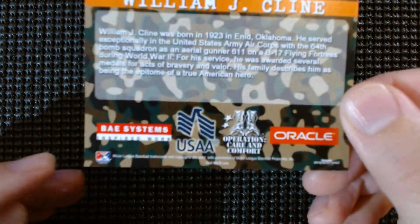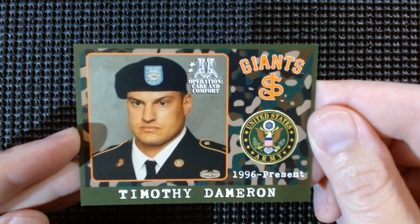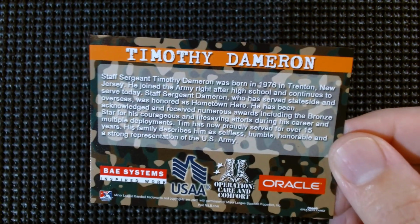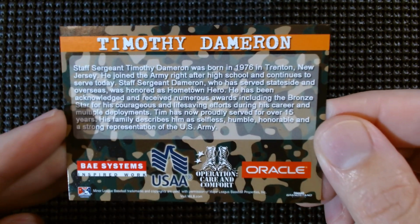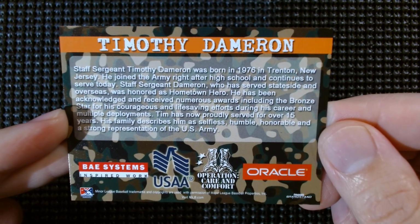Grandstand. So, Grandstand cards, and they technically are minor league authorized. Timothy Dameron, U.S. Army. So big shout out to all these people. I didn't realize they were all so far people who died in service.